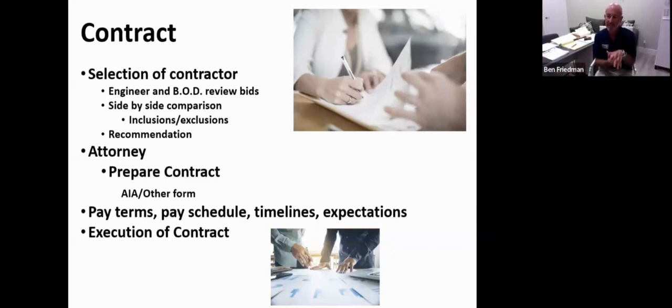The next part of the presentation talks about your contract. So when we talk about a contract, what we have done at this point is we've selected our contractor, right? So the engineer and the board of directors, maybe the owner's rep, if the association is choosing to use one at this point, is going to go through and review the bids. An engineer and or an owner's rep will create a side-by-side comparison of the three bidders, let's use the example of, and we'll put what's included by company XYZ and what their price is. What's included by company ABC, what their price is, and so on and so forth. And then it'll be a grid.